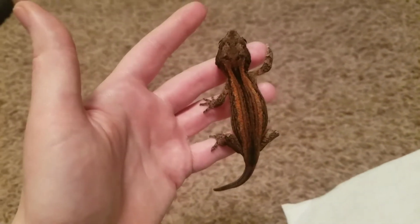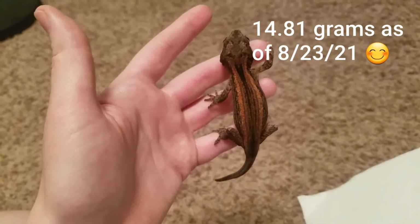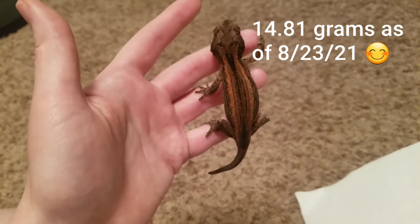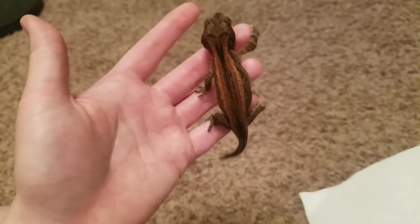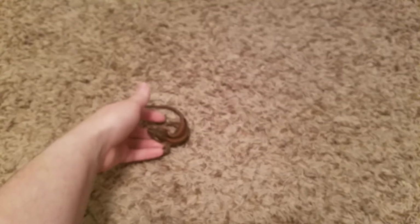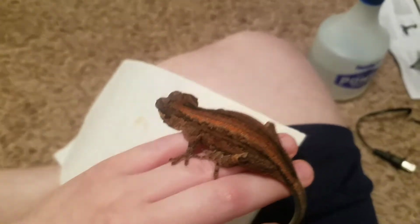As you can see, he's extremely active, and he is doing great with eating. I cannot remember his exact weights, but when everybody got weighed last week, I think he was around 15 grams or something. I'll put on the screen how much he ended up weighing, because I don't remember, but it's pretty close to Little Rascal, and I think Little Rascal is 14 grams, so it's either between 13 and 15 that he weighs.